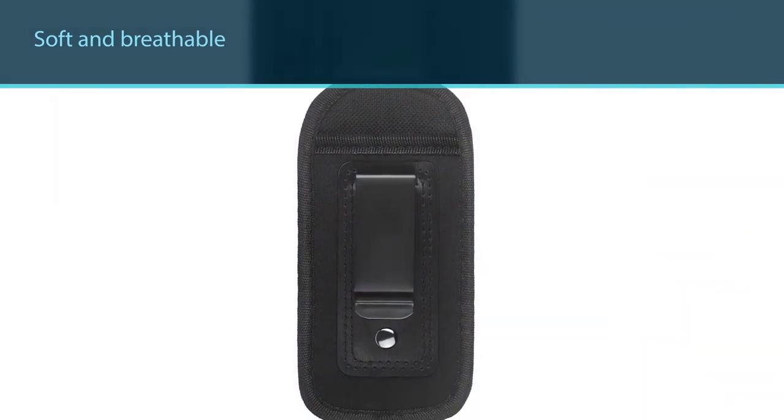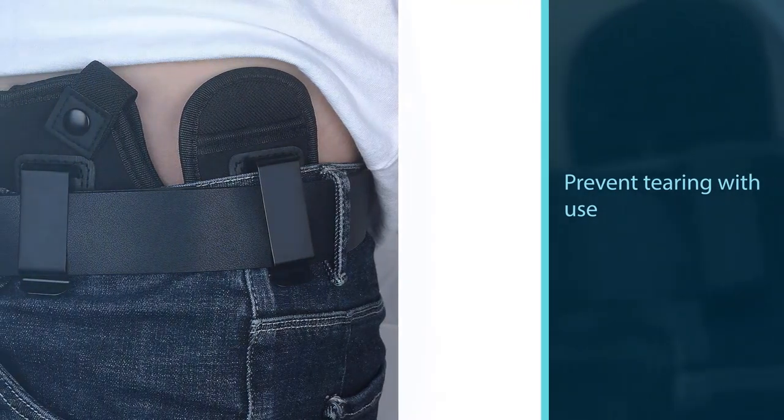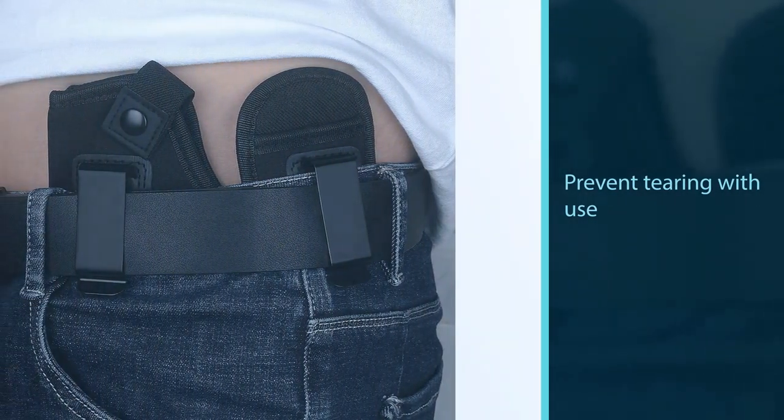Even men will find it easier to wear because it goes with any kind of pants. If you have the right to carry a gun in the concealed carry method but are afraid to carry.